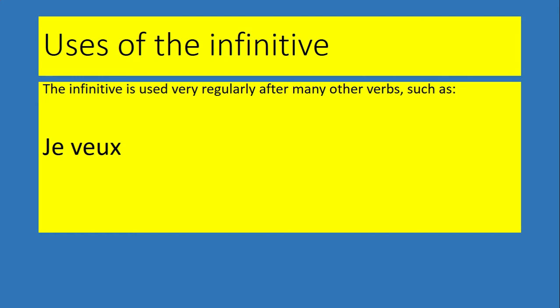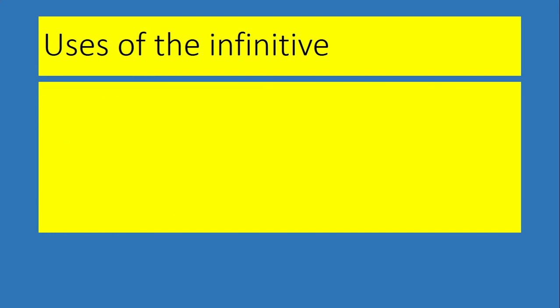Je veux, that's the French for I want. Again, that's followed by an infinitive too. Je veux manger, I want to eat. Again, no problems there really, because it doesn't need to be taught to you, because in English I want is always followed by an infinitive. I want to eat, I want to go, I want to sleep. The verb with to in front of it. So again, in French it's the infinitive as well.